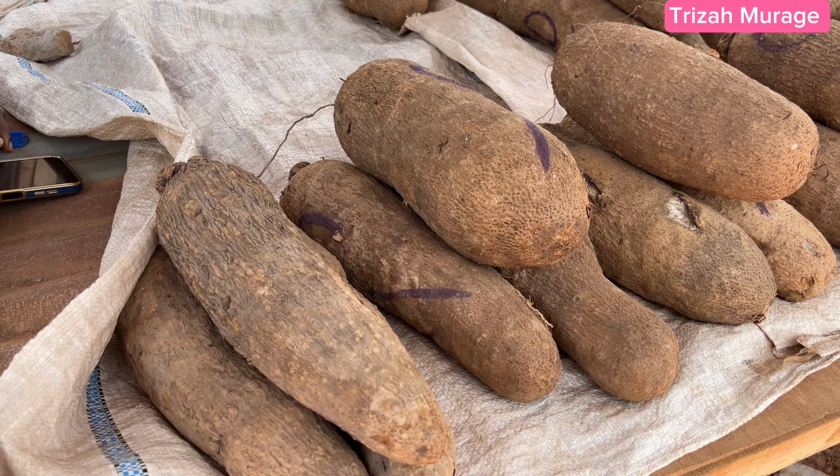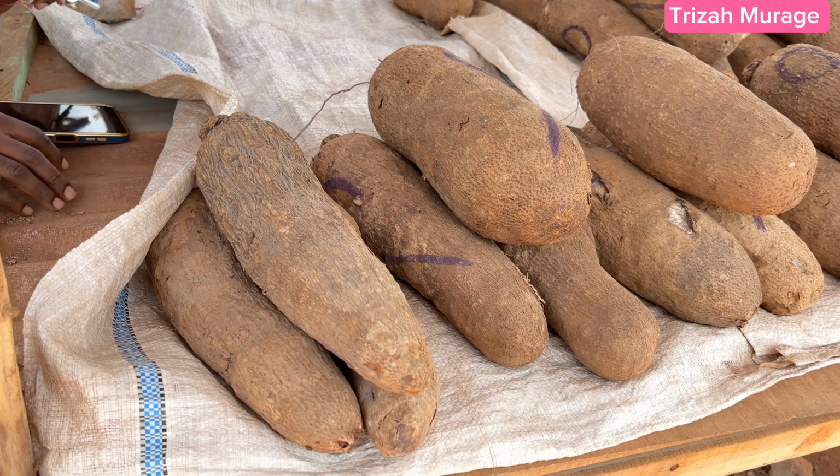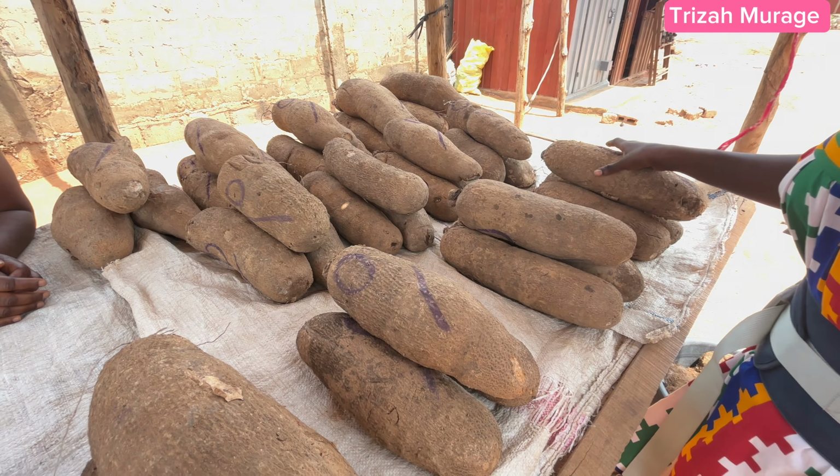The prices of the yams depend on the size you want. So the ones which are very close to the camera are 2,800. The other ones next to them are 3,000 and the other ones are 4,000. So it all depends with the size you want, but we got these ones for 2,800 and my cousin really bargained and we got them for 2,500 CFA.